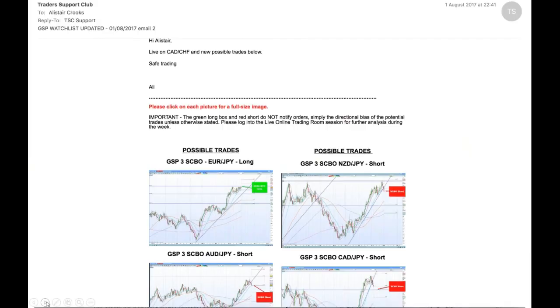So the example we're going to take is from one of our signal service trades that we had earlier on in the month. So you'll see here on the screen, I'll just put a circle around it, we're going to look at a trade setup that we had on New Zealand dollar yen.